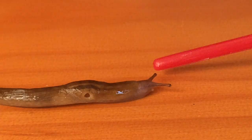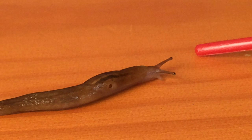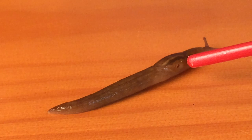Oops, sorry little guy. What are those? His optic tentacles, with eyes at the tips. And now at the bottom, what are those? Sensory tentacles. What about this part in the back here? The mantle.